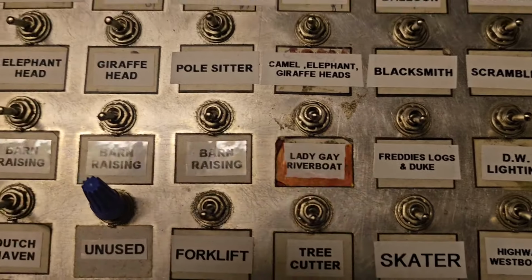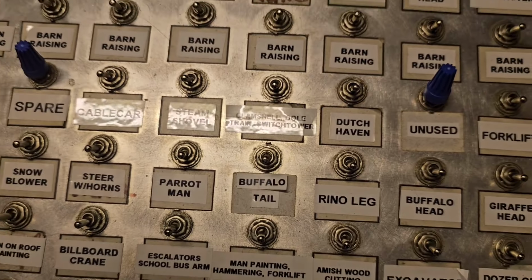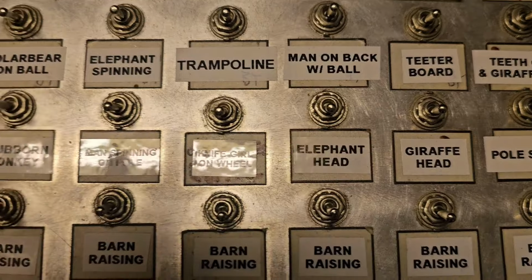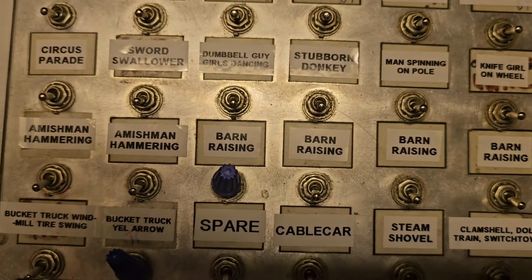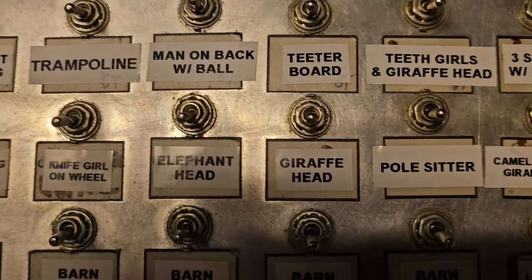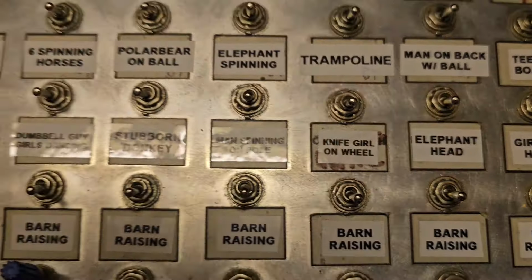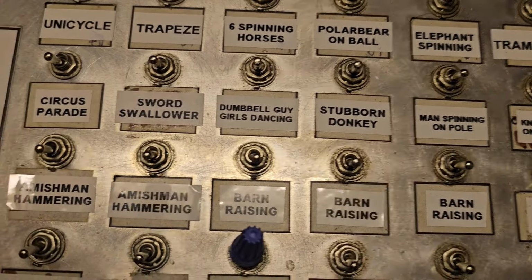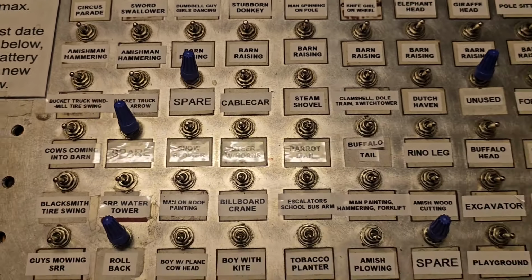And look at this, folks. I was talking about the zoo. I saw a bunch of switches for the heads. Here we go. You've got elephant head moving. You've got a bunch of animal head switches. Elephant head, giraffe head. Everything is broken down on its own circuit, you said. Yep. Stubborn donkey. Sword swallower. There's a lot of stuff I didn't notice. Oh yeah, that is up here.